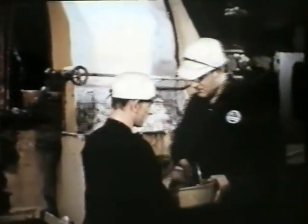Yes, right. The carbonated liquor from the tower is separated by this filter to leave crude bicarb. Mike Healy is taking a sample and is joined by Roland Evans.